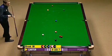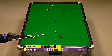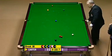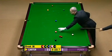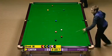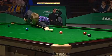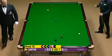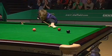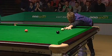If the reds go, he can slip past them on the right side of the table. Well, he can get to them from the pink, so obviously the pot. Been a terrific effort this from Ali Carter. 86. Ronnie O'Sullivan having to run around the table at the moment where Ali's playing.